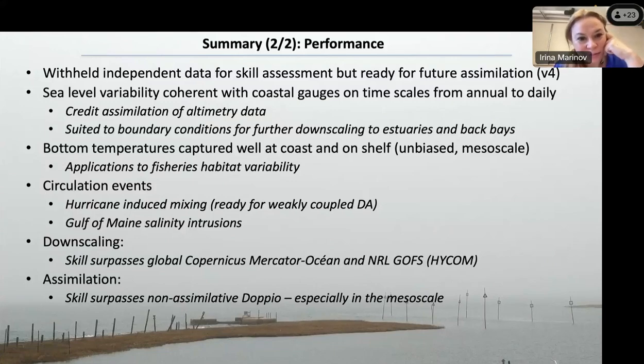So our choice, we have limited our choice somewhat by the fact that we're also doing this for real-time operations. So we only really looked at global models that have a real-time delivery. So that's Mercator from Copernicus and GOFS, the Global Ocean Forecast System from NRL, are the two. I haven't looked at the Australian system, although I've been prompted to do that for some recent work by others.